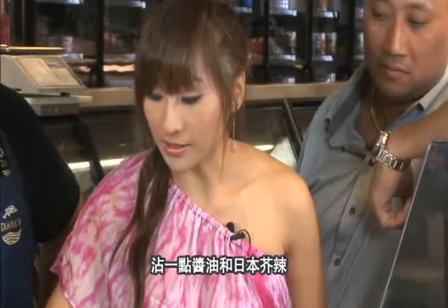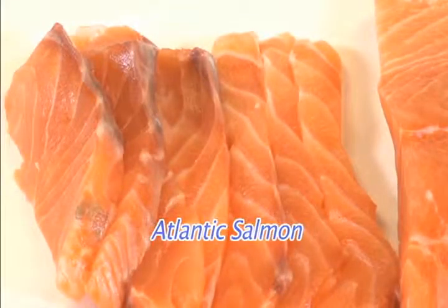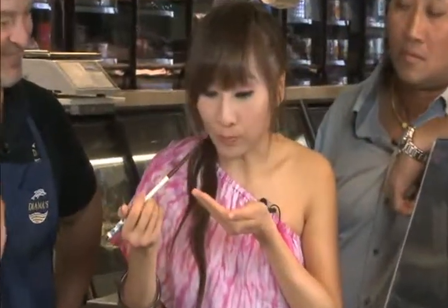Better mix up the wasabi too. She's wearing a pink dress. You don't want to get dirty.